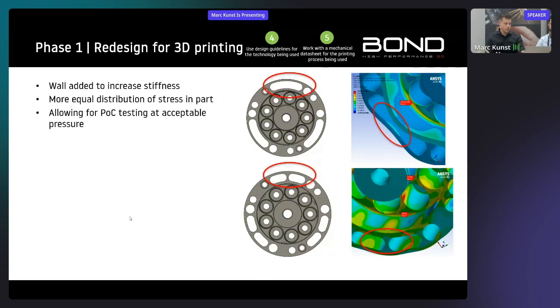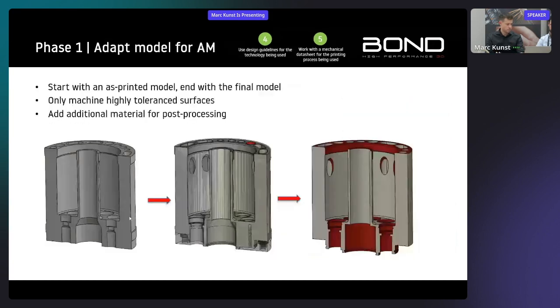In addition to that, we added a wall in the big hole that is indicated with the red circle. It is the suction channel of the pump. It needs a large surface. Therefore, in the steel version, it was machined like this. In the PEEK pump, this will lead to too much deformation, as the material has a much lower Young's modulus. The wall was added. We had a more equal distribution of the stress because of that, and we can use our process because of it.